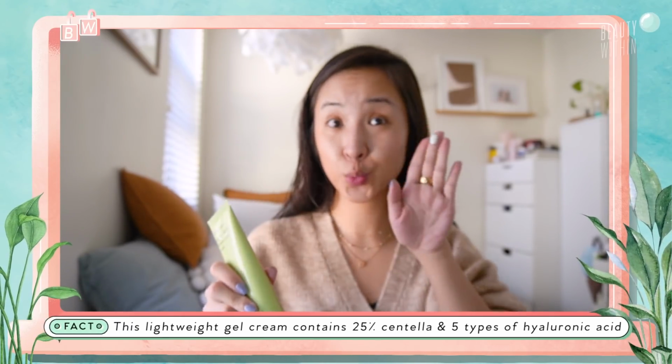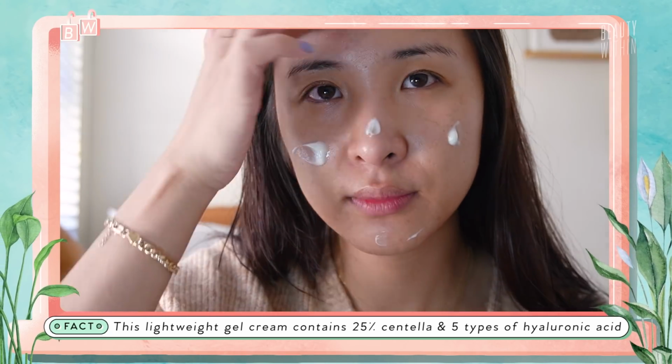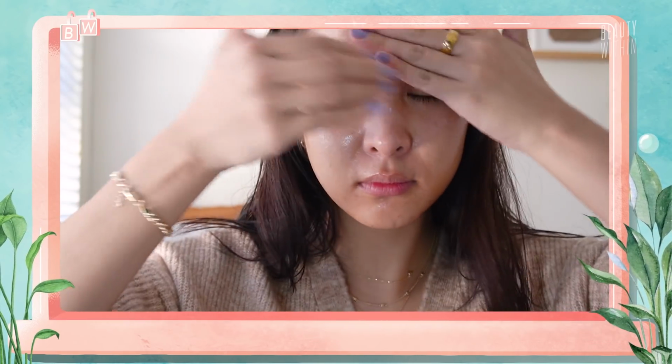So this contains 25% Centella Asiatica, like the family of all the ingredients that we mentioned earlier. There's also 50% tea tree leaf water and green tea leaf extract. And there's also 5 different types of hyaluronic acid. So it really is giving you the hydration that your skin needs. As you know, in the moisturizing step, you just really want to seal in everything without it being overly suffocating.